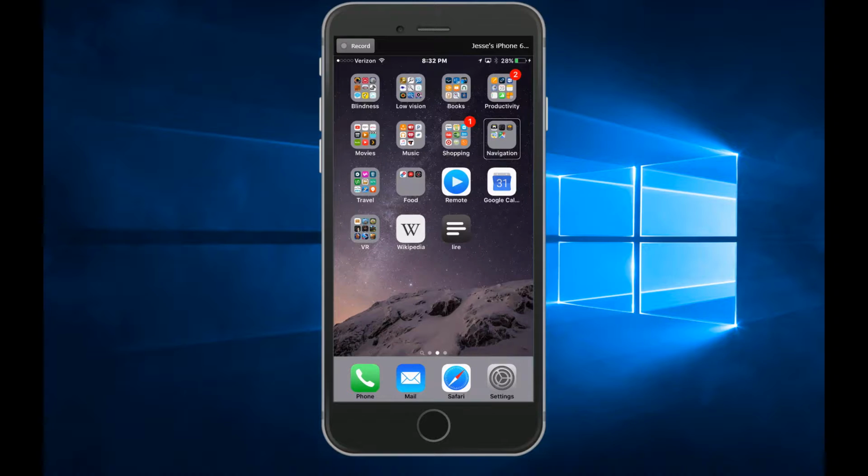Navigation folder. Here's another independence category. You've got your GPS apps. So you've got your free Apple Maps, Google Maps. I'm a Google Maps guy myself, and I also use TomTom USA. Now, Google Maps and Apple Maps are free, but they rely on the internet for maps. So if you are in a place with crappy coverage, a dead zone, or for whatever reason you lose internet, you may have some trouble.